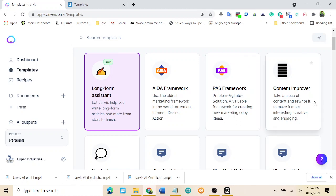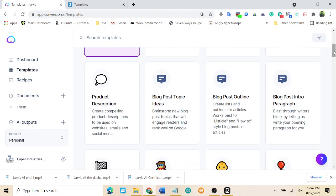Content improver. That's if you want to just rewrite your entire website, you can go in there, content improver, and just improve upon it, expand upon it. The content improver is great. Product description. Create compelling product descriptions to be used on websites, emails, and social media.